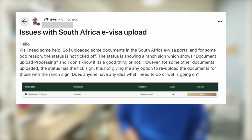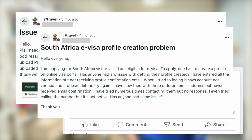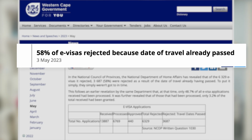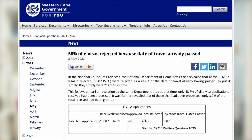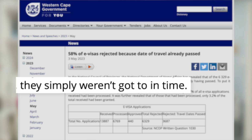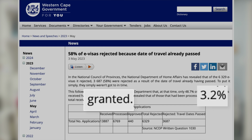Maybe it was just acting up that week, but it seems like the eVisa system has a reputation for being unstable and inefficient. Last year, in a now deleted page on the Western Cape government website, an article stated that 58%, yes, more than half of all the eVisa applications submitted online were rejected or denied simply because the applicant's target travel dates have passed. Meaning, it wasn't really the fault of the applicant. The processing team just wasn't able to process them in time or fast enough. And only 3.2% of the total applications have been granted or approved.